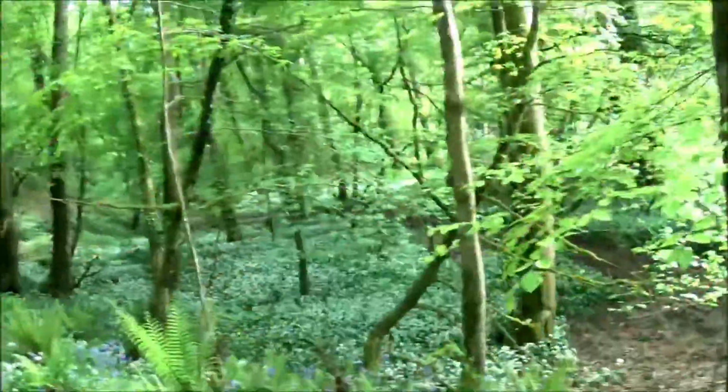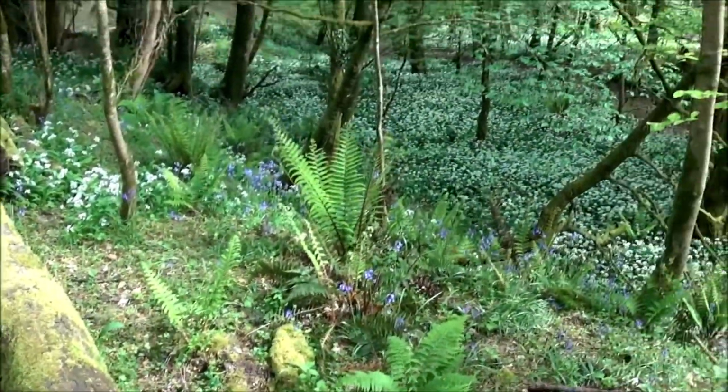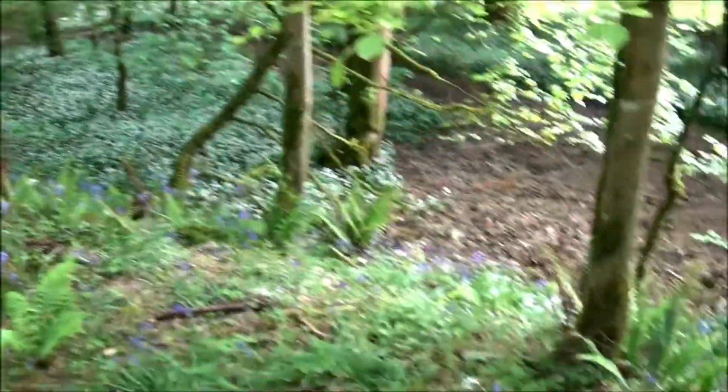And this place is absolutely carpeted. Let me show you. Carpeted in bluebells and those beautiful white flowers. I don't know what they are. Look.